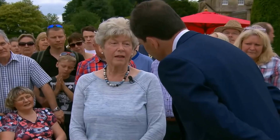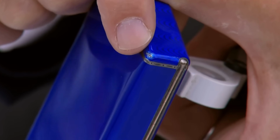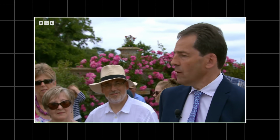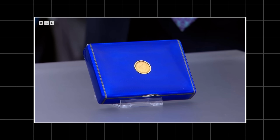Since then, it has suffered a small impact that left a defect in one corner. The question now is whether that damage has significantly affected the value of a genuine Fabergé object. So what's it worth today? No idea. 6,000 to 8,000.